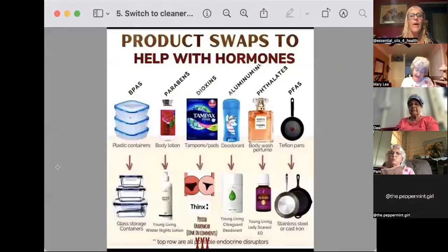Unless Erica wanted to take over with her graphics, I have a few more that I want to share with you. There are a few more graphics I want to show you about having a toxin-free life. How can you do this? What are some things you can switch out? We're thinking about our hormones. I thought this is a nice graphic about how to not get those chemicals in your hormonal system so that it doesn't work right. This is just some other ideas.